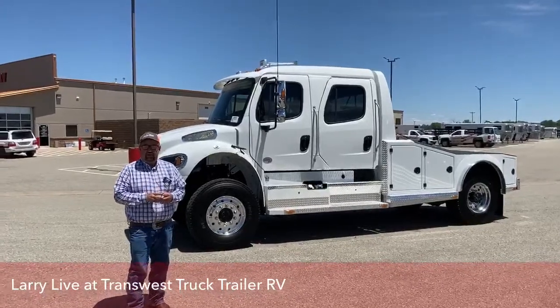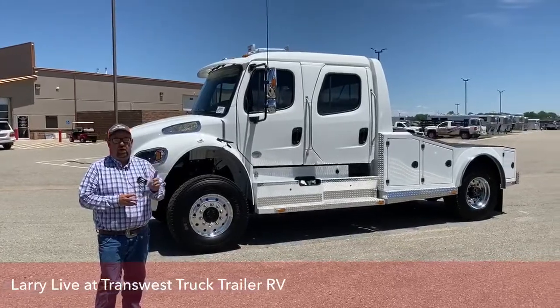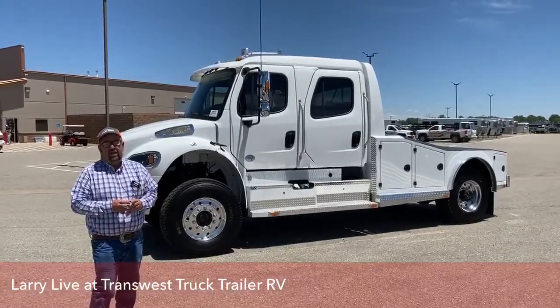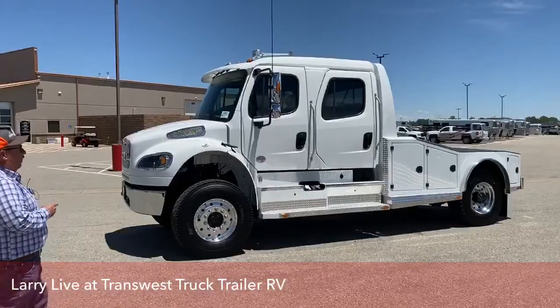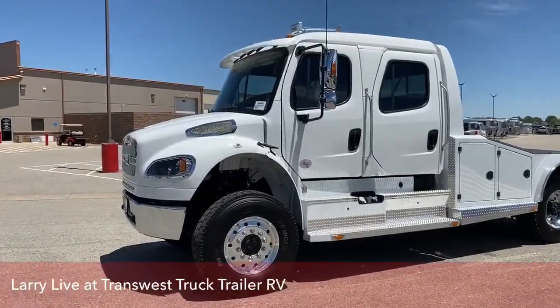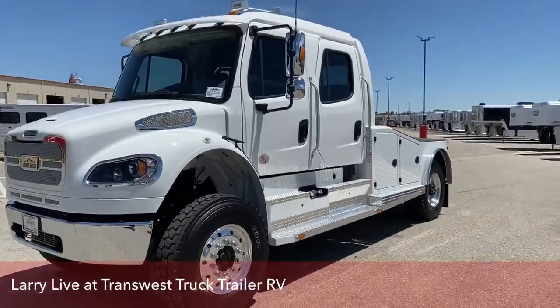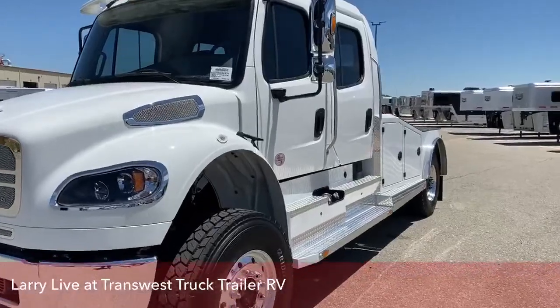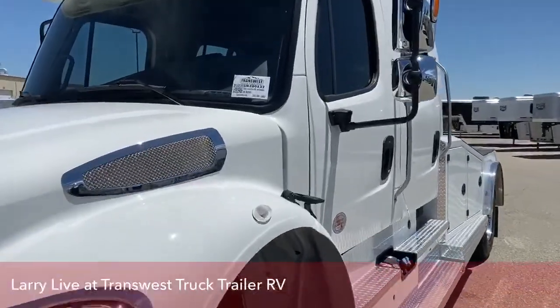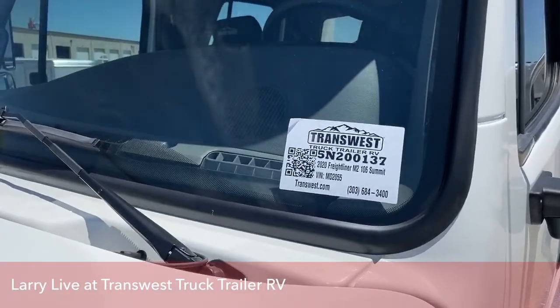Today we're going to take a look at a very unique truck. In fact, it's so unique, it's the only one on the market, and that is a Freightliner M2 106, but it's four-wheel drive. Therefore, it is the only one on the market. It is stock number 5N200137. The conversion is Summit Hauler.